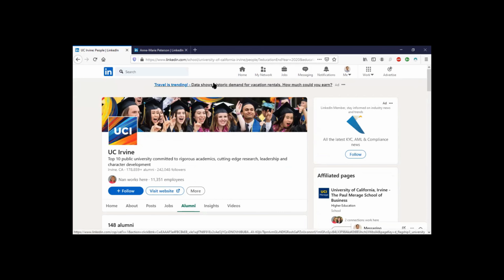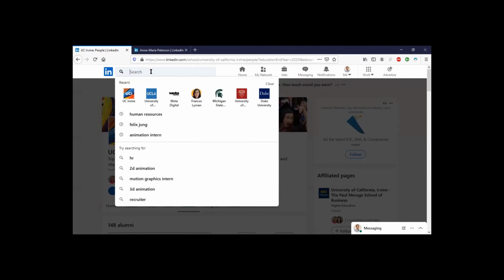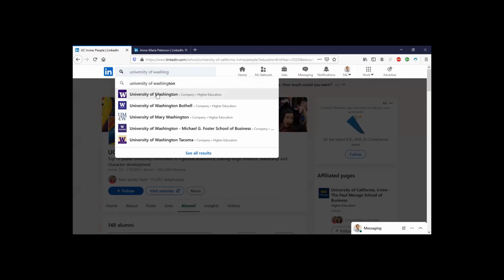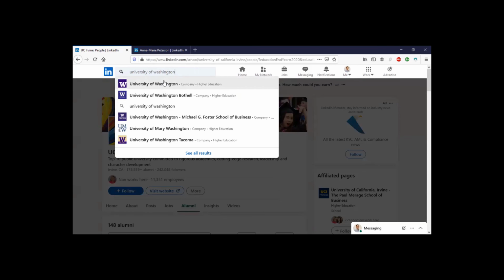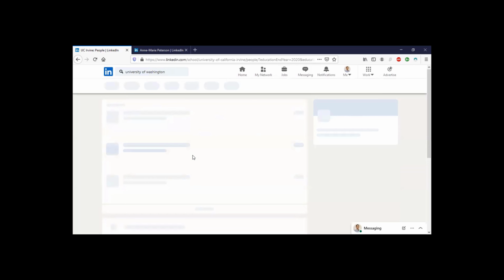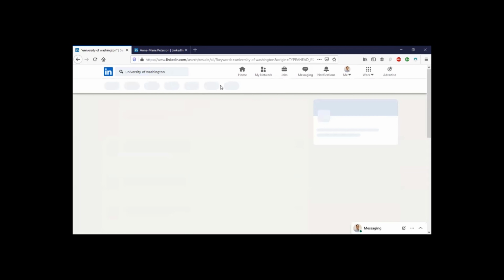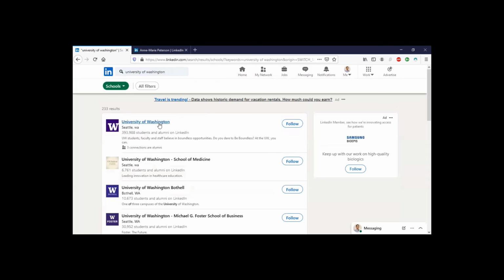And another great utility of LinkedIn is you don't have to just look at your own school. Let's say you want to move to Seattle and you know that the University of Washington is the flagship school in the Seattle area. So you can type in University of Washington and you want to find the school. Let's see if we can find it here. I see company, but I'd like to see school. So you can do search all results. Maybe look here under schools. So we click on this.